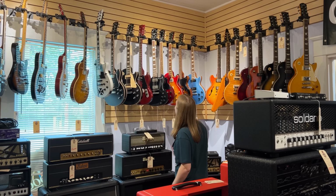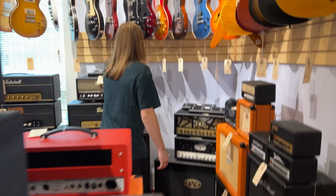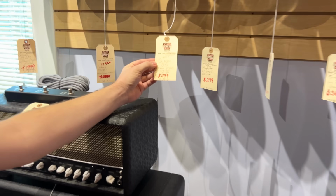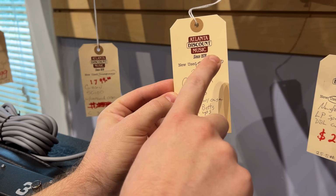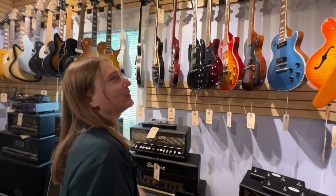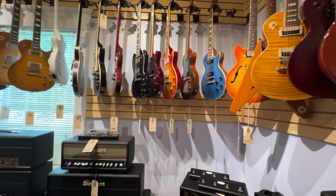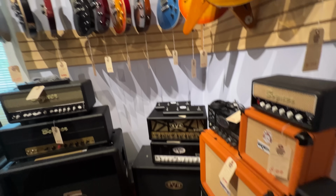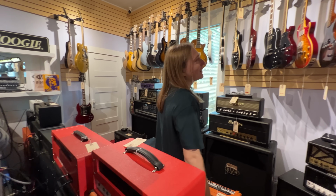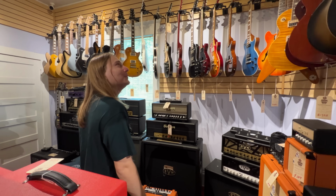This is actually, if you want to come over here, I'll show you. This is an SG Standard, just from like 2017. But I like this tag they have. It tells you if it's new, used, or consignment. So that would imply that the shop takes consignment. A lot of this is probably stuff on consignment from the Atlanta guitar community. It also helps you know if you have room for negotiation. It's true, because a lot of times when it's consignment, that's the price. I can't really do much about that.